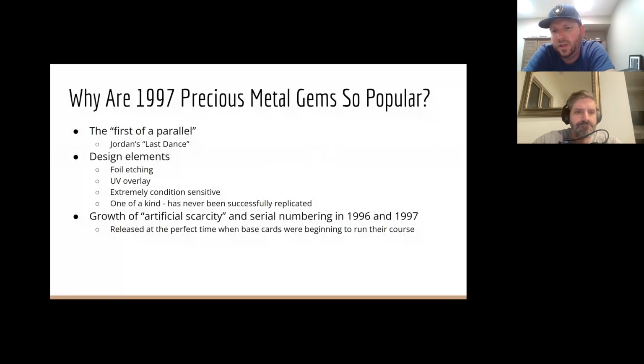As you'll see in later slides, you don't have many gems. You don't have many cards that are even graded 8 or above. So the higher the grade, you get a significant price boost and value boost, and market multiplier just based on the condition. And then this design is one of a kind. The PMGs didn't replicate a design year in and year out like some other parallels.